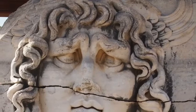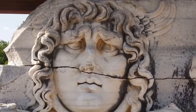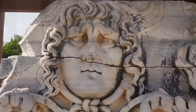As you come out, you see the great sculptures of Medusa heads, and there's the lion there as well, and lots of other reliefs and stones.